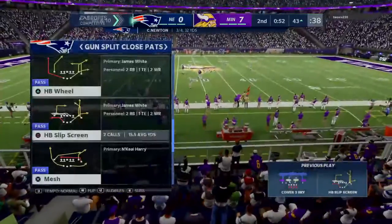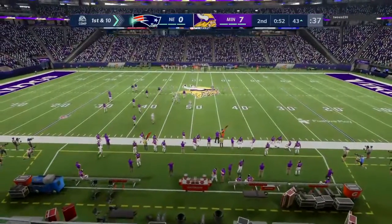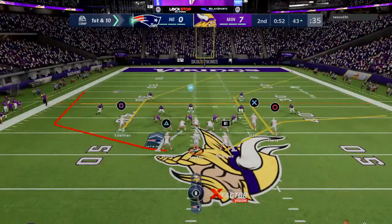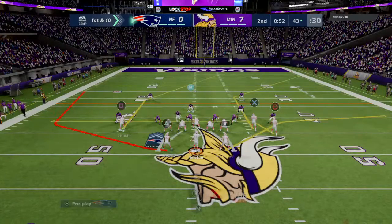And he gets us to the other side of midfield across the 45 before going out. They get 11 there on 4th and 10. Didn't get it by much, but it is a first down. The 4th down run successful. Now they look to pay it off on first down.